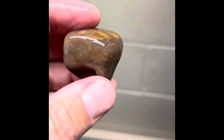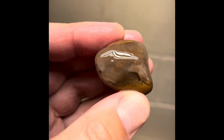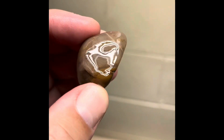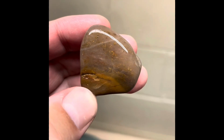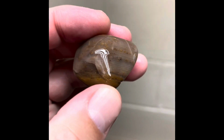Then we got, let me get this one wet again, what I think is a Lake Superior agate. I mean, now you can see those bands in there, but they're not shadow bands, they don't disappear. So I'm thinking it's just bands underneath one little layer of chalcedony maybe, because you can't see the bands even through the back, but once you get up to the front, you can see that it's clearly banded.